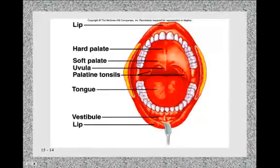This picture is really more for your use for lab. I'm not going to necessarily test you on the parts of the mouth here for lecture, but it at least is a good picture for you for lab that shows you the hard palate, soft palate, the uvula back here, the palatine tonsils, which you can see, and so on.